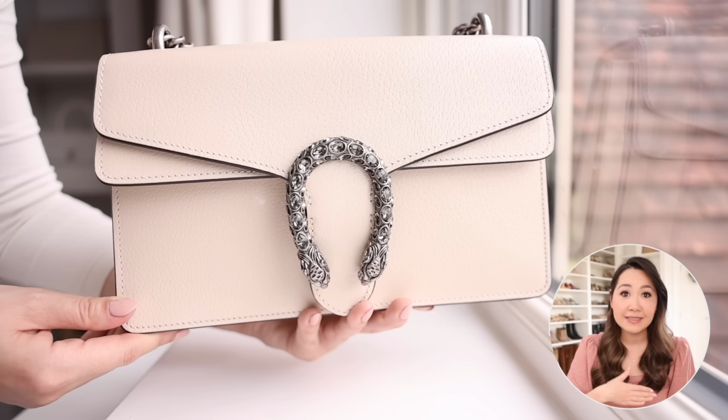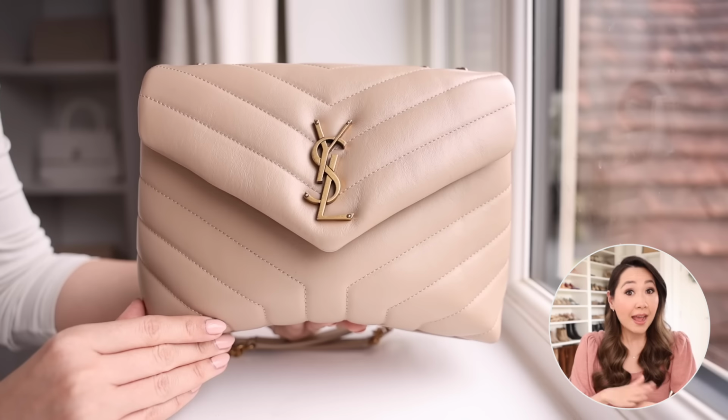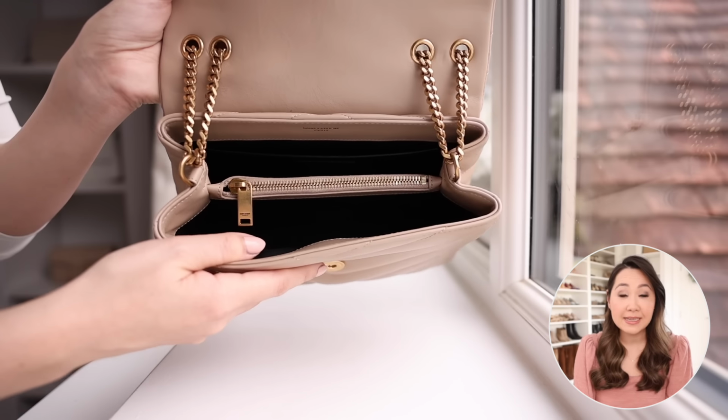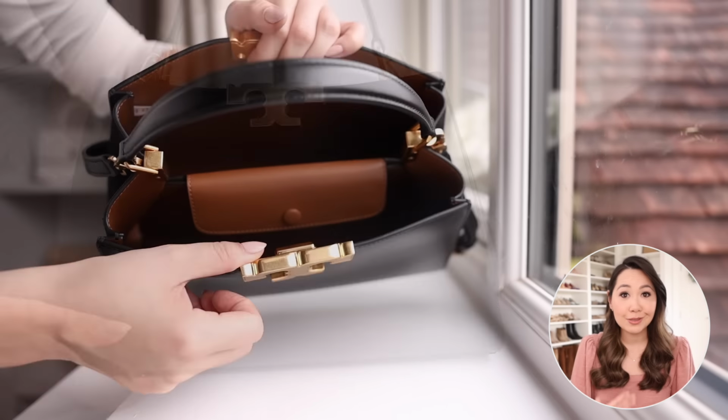And over the years, I have definitely learned that my preference is a big, wide open space. I've had so many bags that had a lot of dividers in the middle, and it really does limit the capacity and limit how I use the bag. And some people might absolutely love dividers, and that's something you have to get to know your own preferences about. But for me, I'm just not a divider girl.